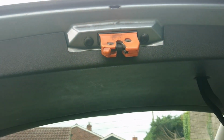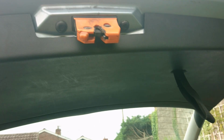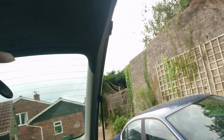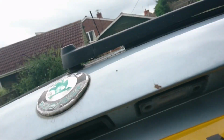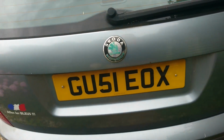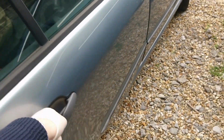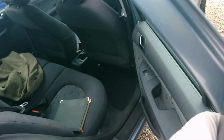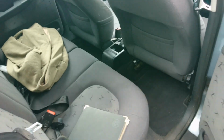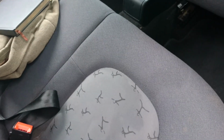These boot locks here, they can be a bit problematic. It's the same issue on the Octavia estates of this time as well, but this one seems okay. It's not too heavy to shut as well. Let's walk round the side and see if I can get into the back. Nice light doors. There's my secret mission documents there as well. Just move those out of the way.